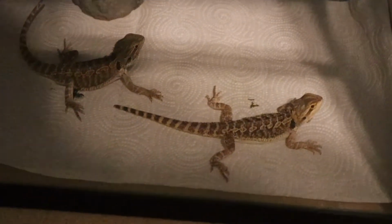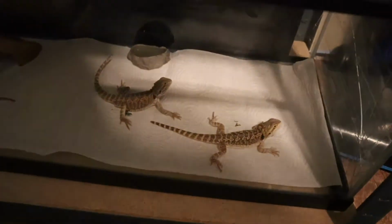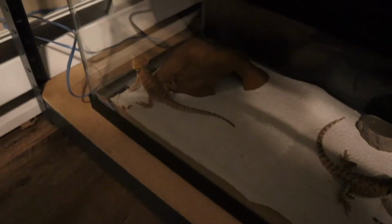Here's this guy. There's number 1. There we go. So now we got all 3 of them. You guys can see this one here. They do have a little bit of nip tails, which is not the ideal, but there are all 3 of these guys in here. They are pretty big.